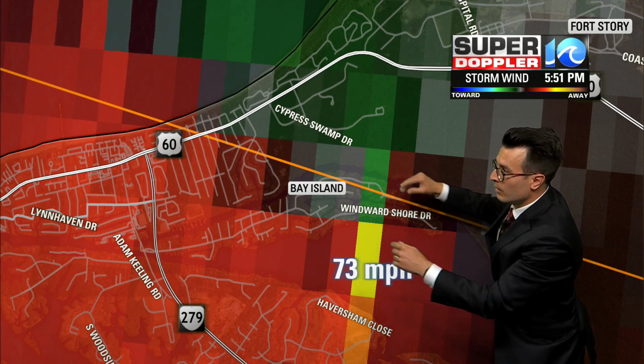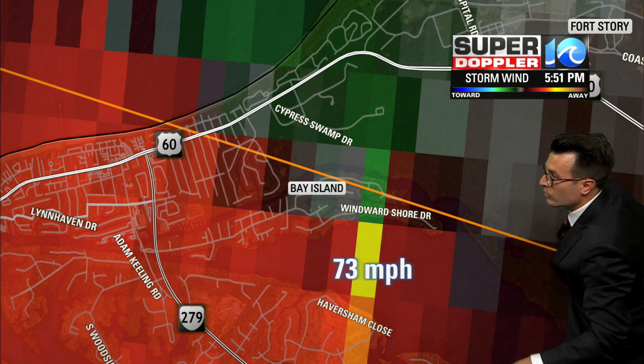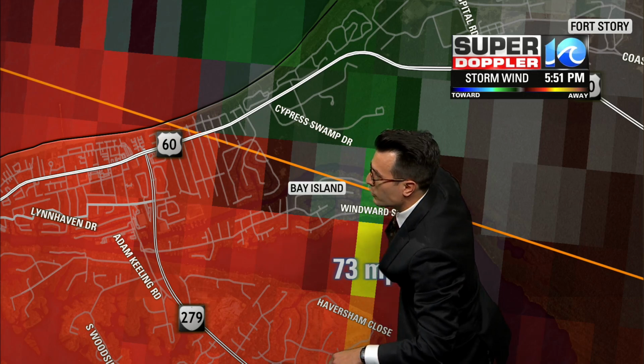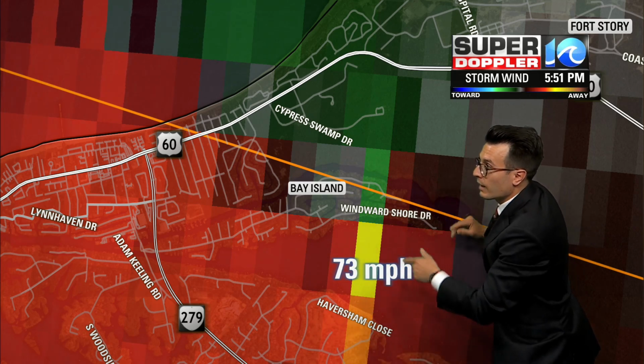The Alaskan area, as this shifts a little bit to the east, that's probably where the rotation is going, because this is all open. Go out here for the hike, walk the dog, take the kayaks out. This is Windward Shore Drive, Bay Island, Cypress Swamp Drive as well. I would pin any tornadic activity further where there's more room for this thing to spin up a little bit.